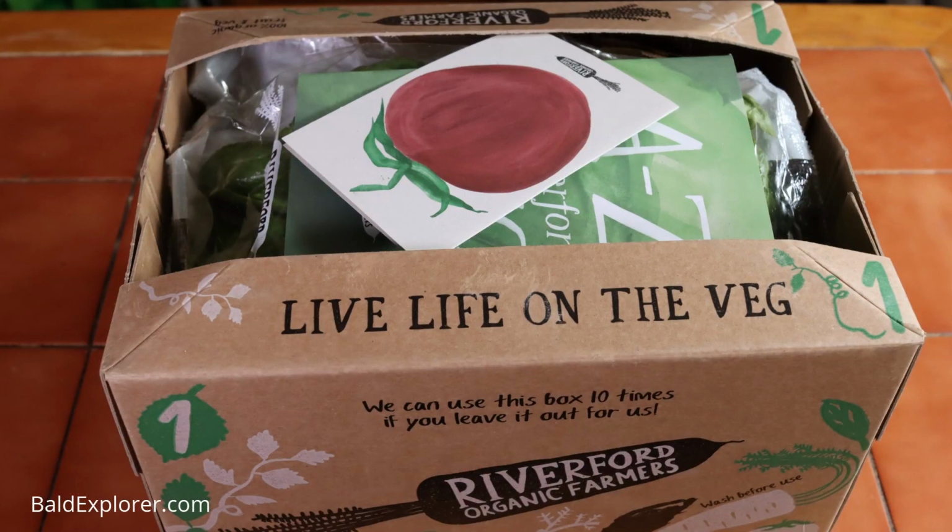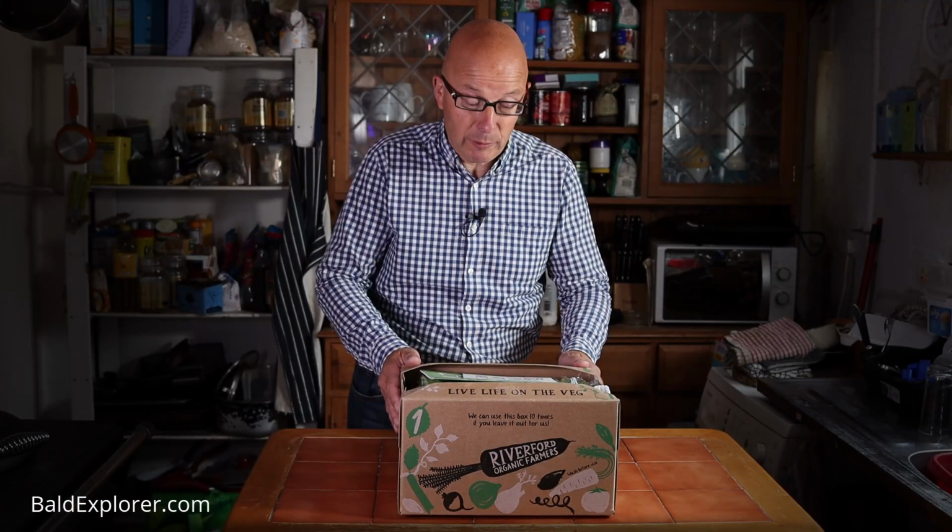I've been looking around, I've been to some farm shops, and I've recently gone to a farm shop, but I can't always guarantee how it's grown, where it's come from. However, I've been watching Guy Watson and the Riverford movement for some time, and I've now decided to take the plunge to get a veg box, and here it is. It has arrived about an hour ago.